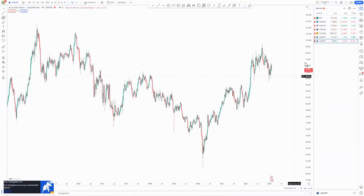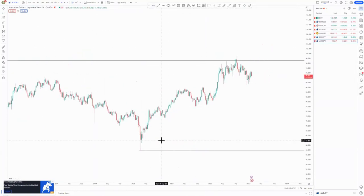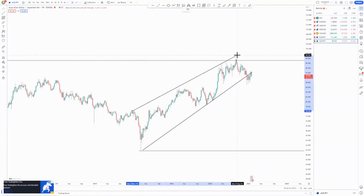So AUD JPY on the weekly chart, we have this high point, we have this lowest point around here. Then we had this ascending channel around here, just like this. Make sure that I'm catering for those areas nicely.